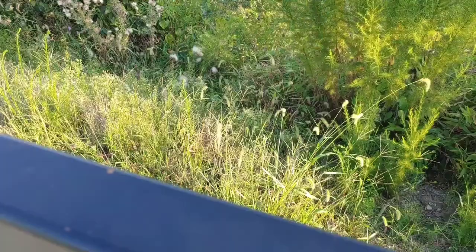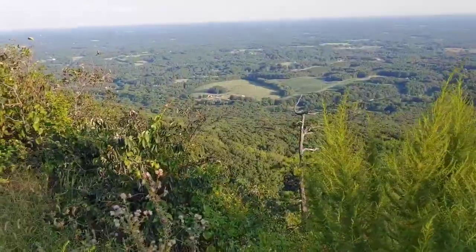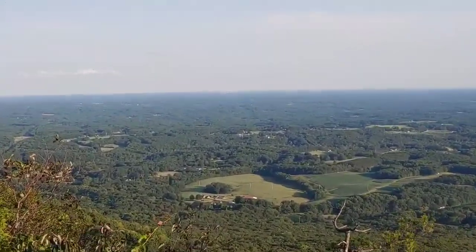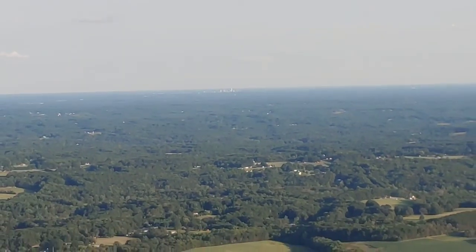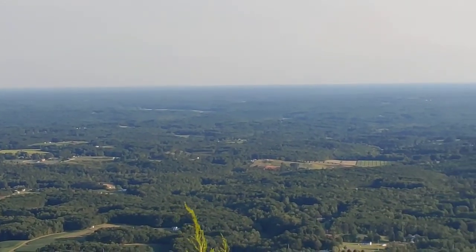Yep. So we're going to show you here at the overlook down towards just about where we live. And we've got a good marker today because some of our neighbors are actually burning. And we will show you that here in just a second. So here's the view off of the overlook. And towards that way, if I zoom in, you can see Winston-Salem. And when I come across here, you're going to see some smoke in the background.